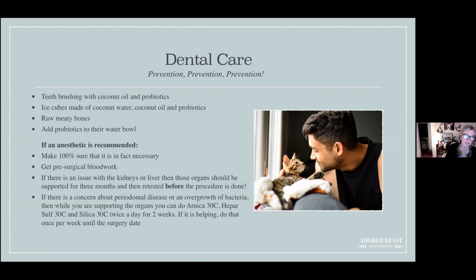So if your vet is recommending an anesthetic, please make sure 100% that it is in fact necessary, because there are other options besides doing an anesthetic just to do a teeth cleaning. There's statistics out there on using raw meaty bones, like big bones and femurs. They've done a study now to show that in 5 days, I think it was 70% of the plaque was removed. So there are way, way better ways than just running out and doing a general anesthetic to clean their teeth. It's a bit different if there's a fracture in their tooth or something needs to be removed. That's a different thing. But I know cats and dogs that go in for routine dental anesthetics and dental cleaning every year.